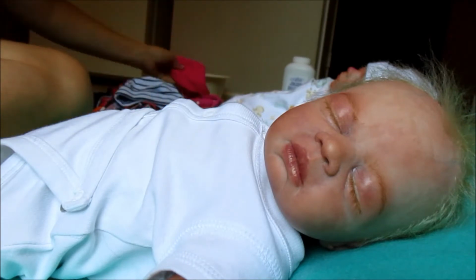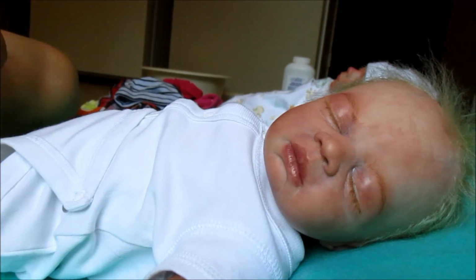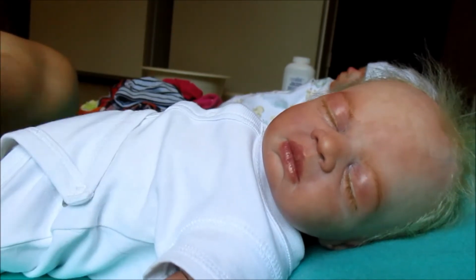So I'm going to leave the onesie on. I'm going to put little socks on her feet. I love these yellow fluffy socks. They're so cute, but I'm going to roll them down like that.